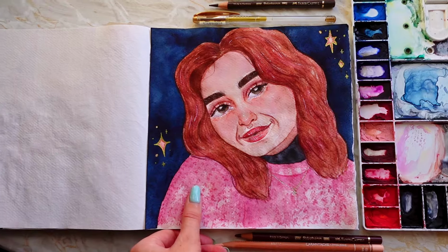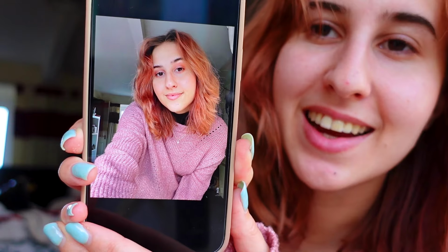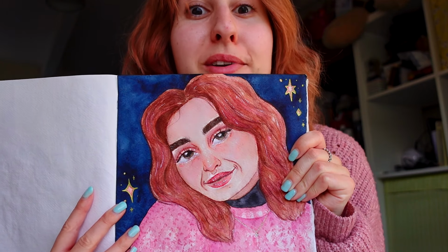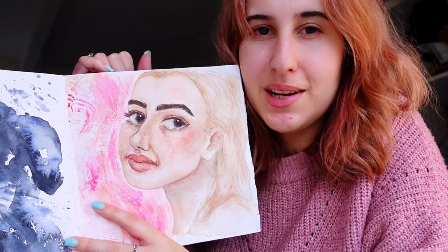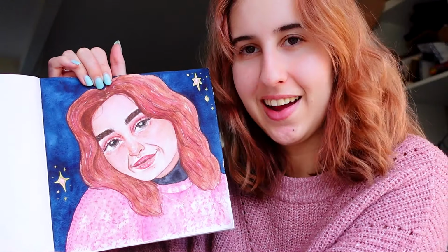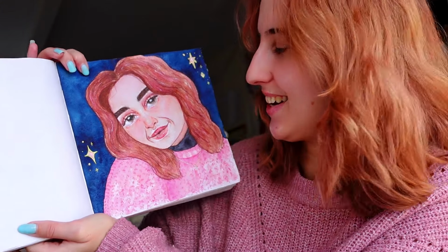This is how it's turned out. What do you think? Does it look like me? I was using this photo that I took of me yesterday, but I don't know, I'm not sure. I think this one probably looks a lot more like me, but it doesn't really represent my art style very well. So I think this one shows that I like watercolour, I like colour pencils, and I like my little stars around the outside. And with that, I think I might end this art vlog here.